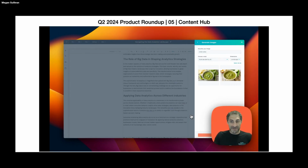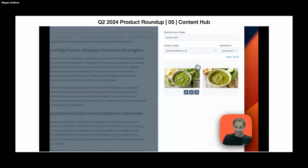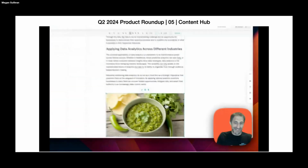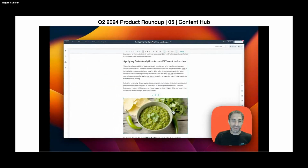So you can see here, though, it created some great images. I got my verde salsa. I'm going to choose this. I'm going to insert it right in. And you can see I have some delicious salsa, really great high quality image here that it very quickly generated for me as well. But on top of that, now I not only have this written, but I can add some really great features to this as well.